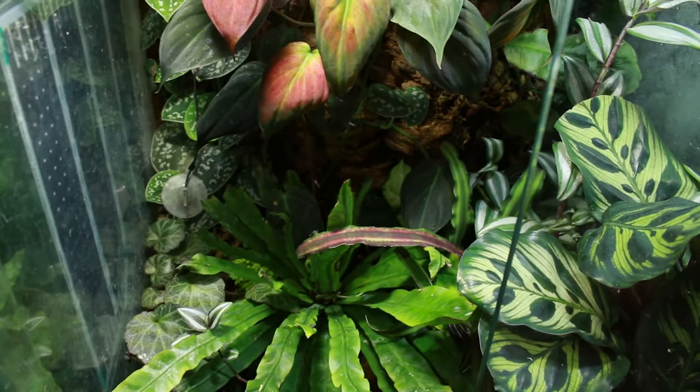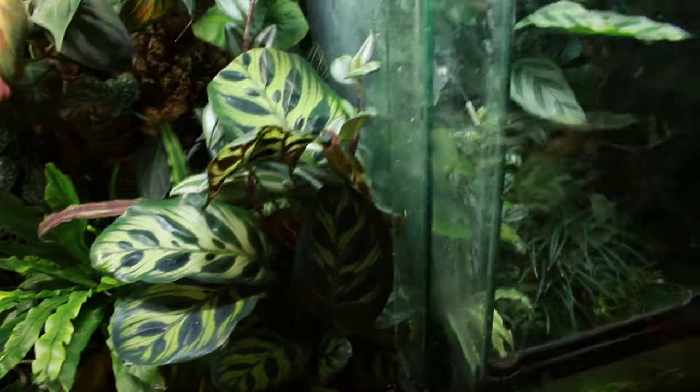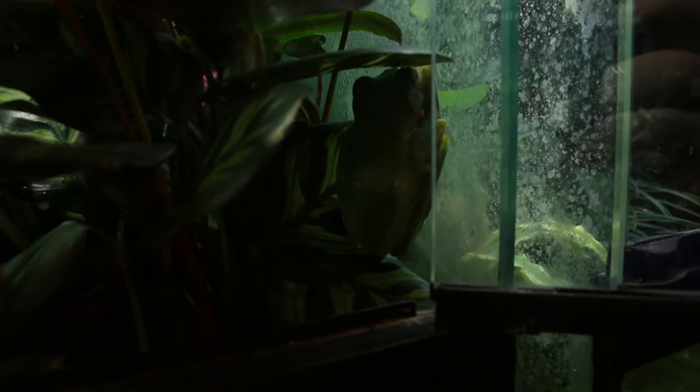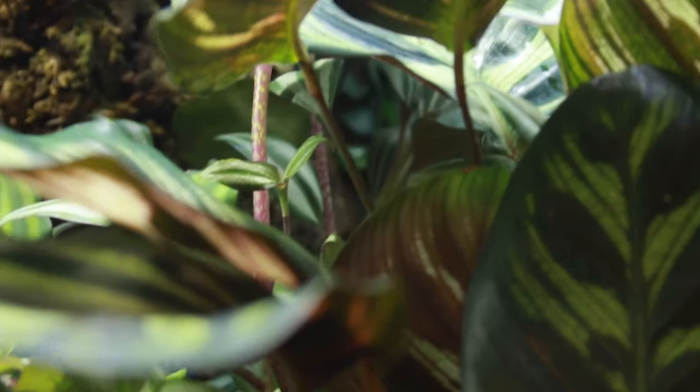You might think that's madness, but I really wanted these because they are so unusual and so beautiful. They are very, very similar to the Wallace's flying tree frog, they're just ever so slightly smaller and have a little bit of a different coloration. You will have seen these little guys already in my step-by-step background tutorial, again linked down below, but now I'm going to let you just enjoy this terrarium for what it is.